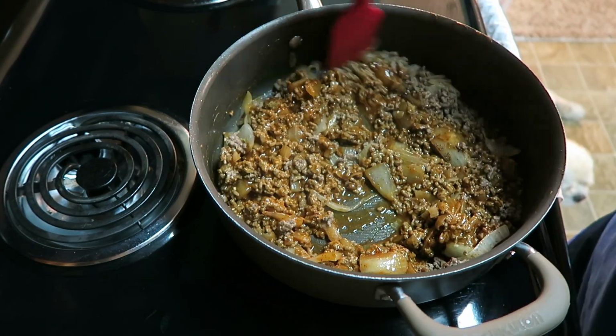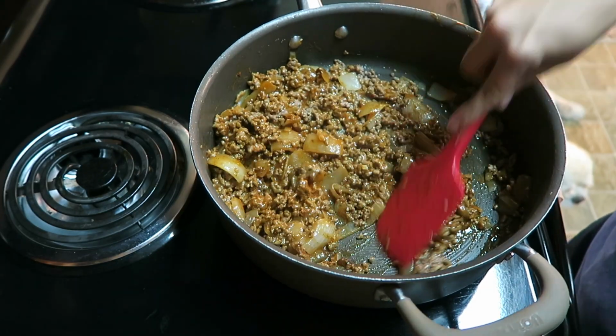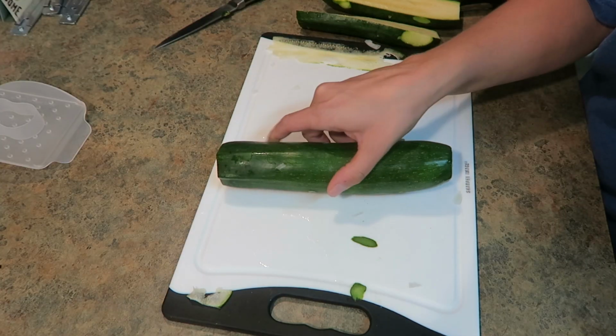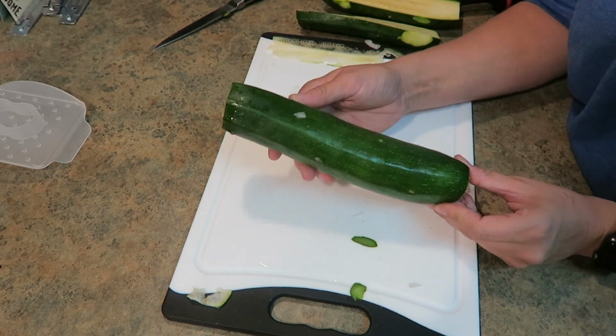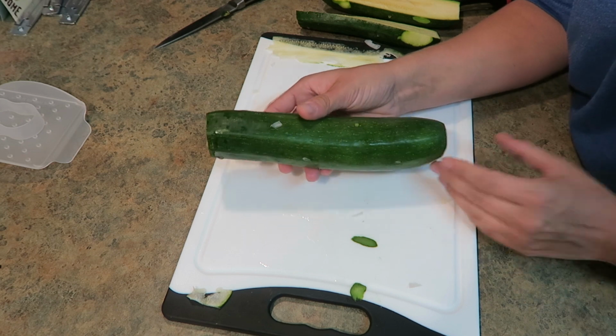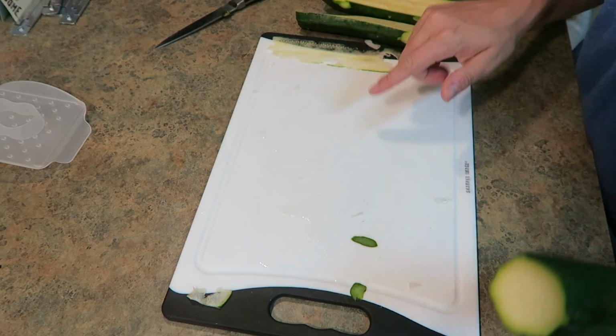Now I'm just stirring everything together and we're gonna let it simmer for about 5 minutes. While the meat's over there simmering, we're gonna work on prepping our zucchini. So we basically want really thin strips of zucchini to wrap our ground beef in. We don't want them thick, we want them real thin.